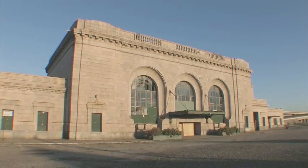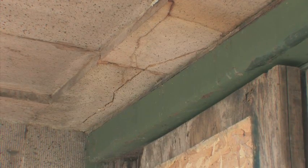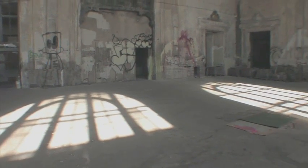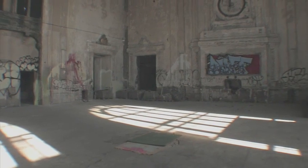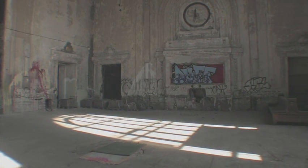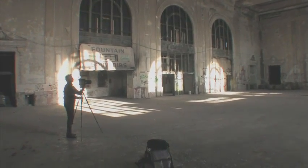The train station was abandoned after damage from the 1989 Loma Prieta earthquake rendered it unsafe. Since then, it's fallen victim to vandals, the elements, and general neglect. But its architectural and historic significance has not gone unnoticed. Over the years, hundreds of photographers have drawn inspiration here. There it is.